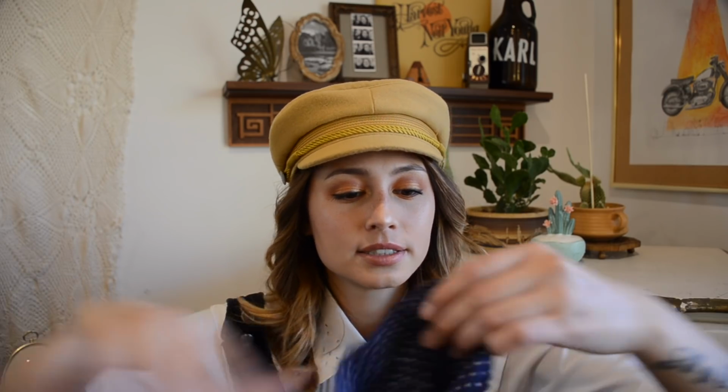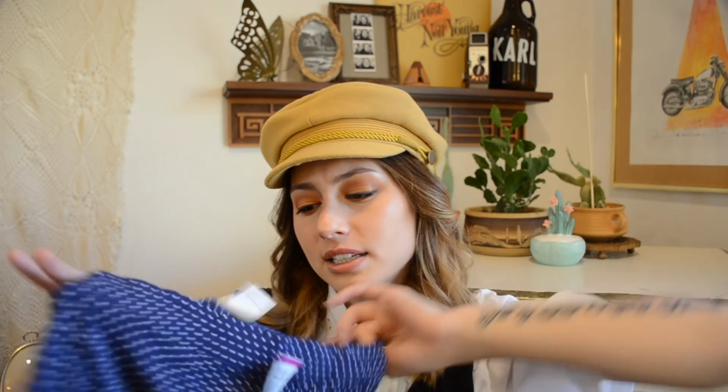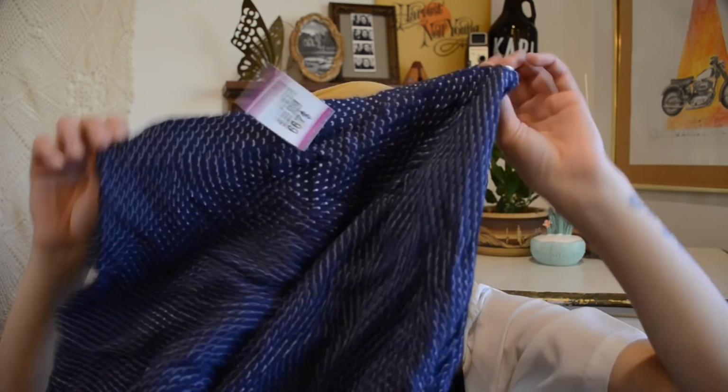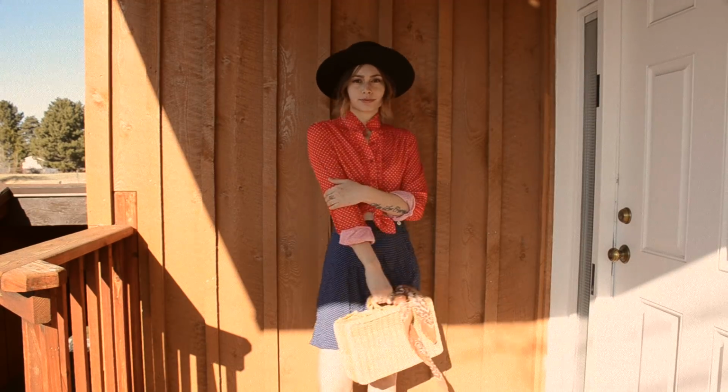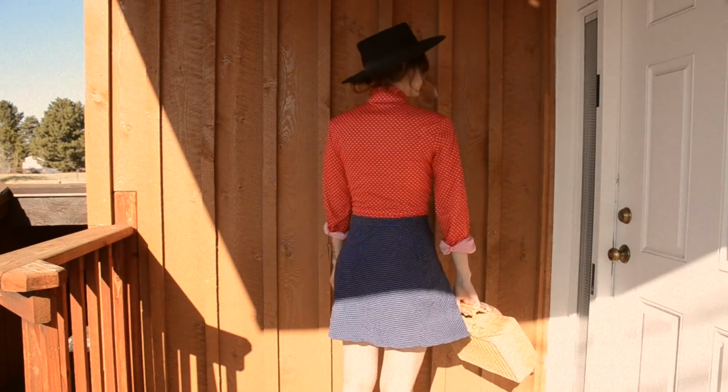The next item I found at the thrift store was this polka dot blue skirt that's high-waisted. It's from Gap. I thought it was a super cute skirt. I'm excited to style it with things in springtime. So I'm going to just voice over every little part that I don't have audio for.